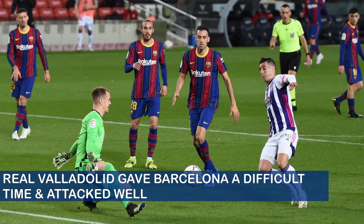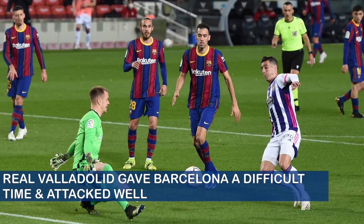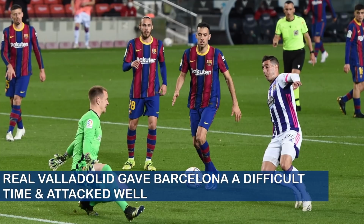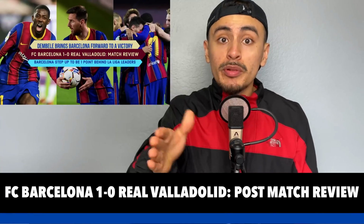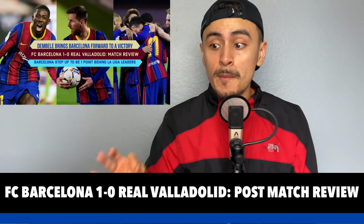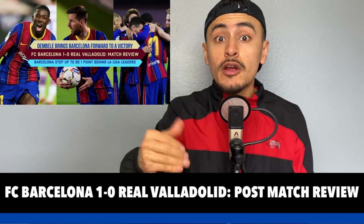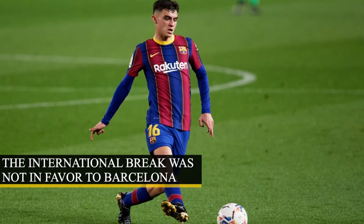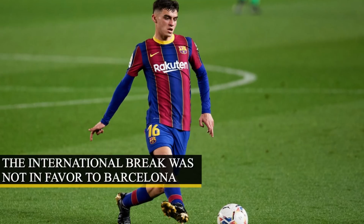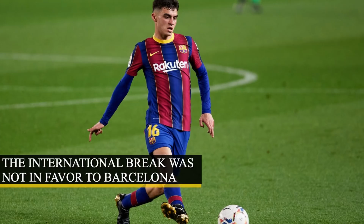And here's the thing, I do think it was quite clear that if you were to compare the energy and the body movement between Real Valladolid and FC Barcelona, many of the players playing for Barcelona on that field were extremely worn out, and that was because many of these players did come from international break. They did look extremely exhausted at times. Players such as Jordi Alba, Sergio Busquets, Sergino Dest, Antoine Griezmann, many of these players looked extremely exhausted.